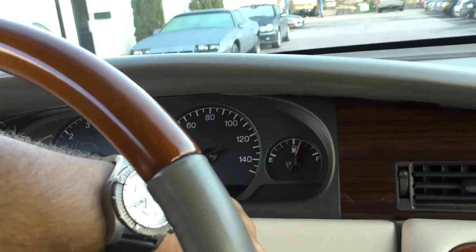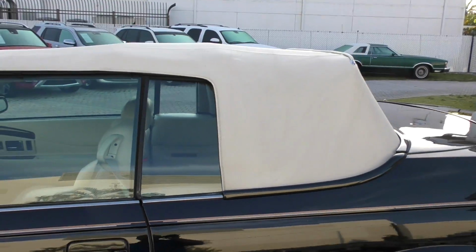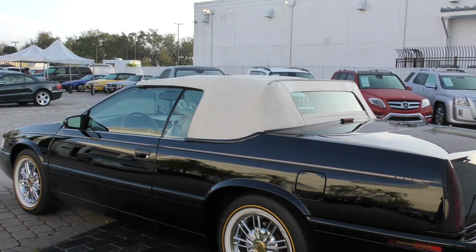And we'll have a look at what we got. So there it is. A lovely roof line. Actually reminds me of the earlier Eldorados. Glass back window. Very, very nice.